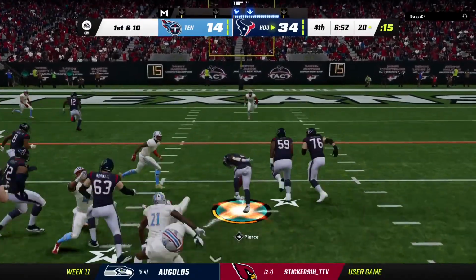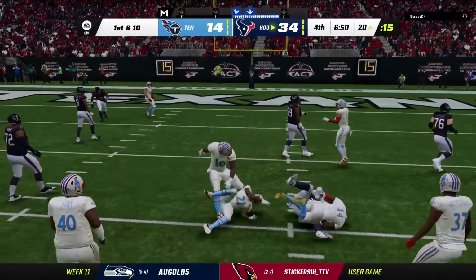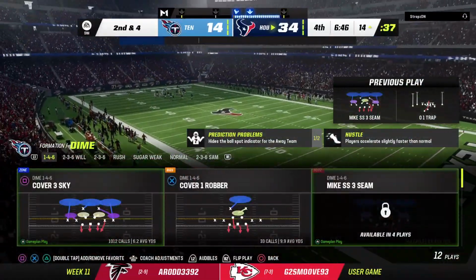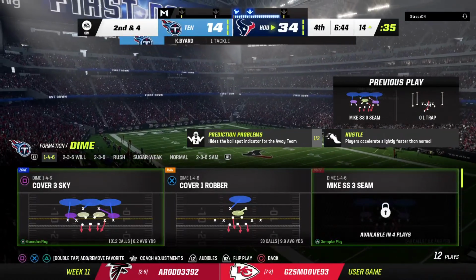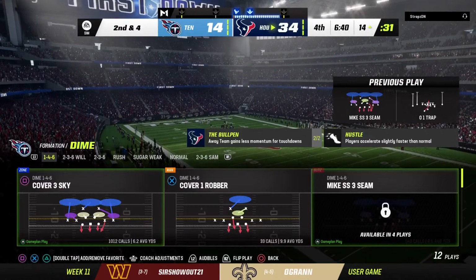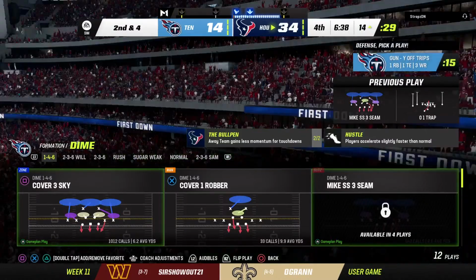1st and 10, it's Pierce. And he'll get him inside the 15 down to the 14-yard line. 70 yards rushing for him now in the ball game. Starting to become a tough spot for this defense. You're down fourth quarter, looking a little fatigued maybe on that side of the ball.